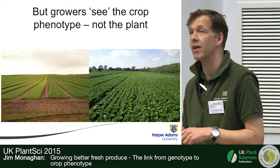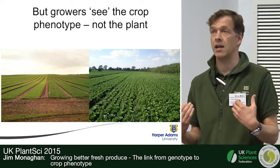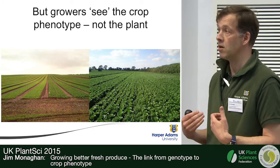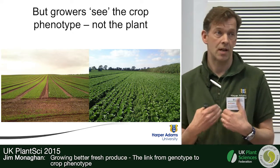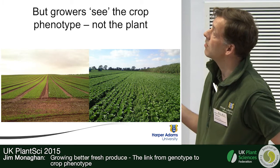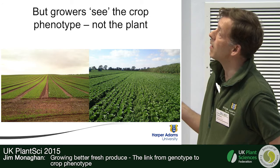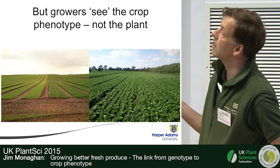The challenge we have is that growers are not functioning at that level. They're functioning at a field scale. So the growers see the crop phenotype, not the plant phenotype. And on the left here we've got some spinach being grown in Nottinghamshire, and you can see two different plantings here, very pale here compared to here.